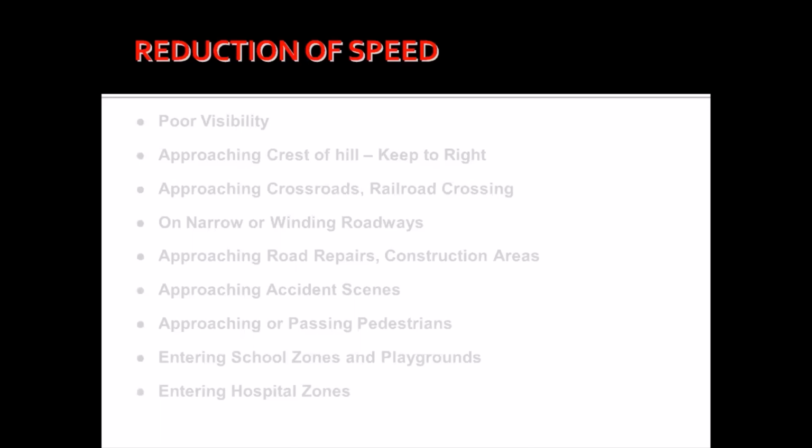When are you going to reduce your speed? For poor visibility, approaching crest of hill, keep to the right. Why are you keeping to the right? Because you don't see who's coming at the back of the hill. If you're positioning on the left, maybe all of a sudden a big truck will be climbing the hill, oncoming vehicles, then you'll be in trouble.